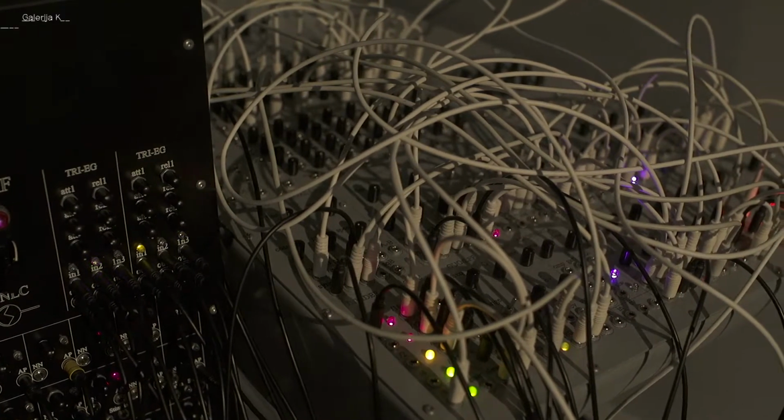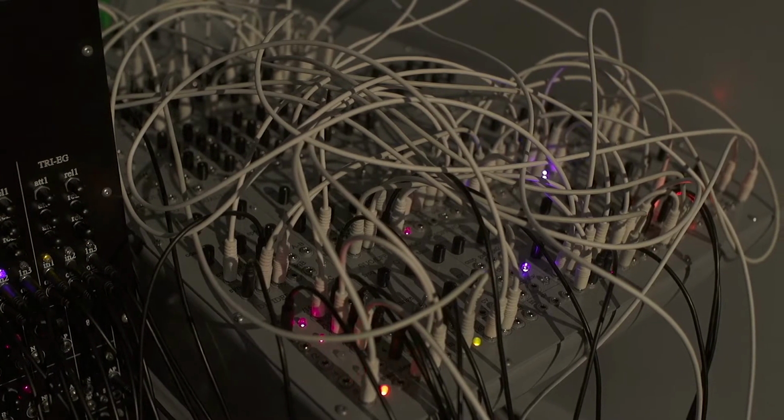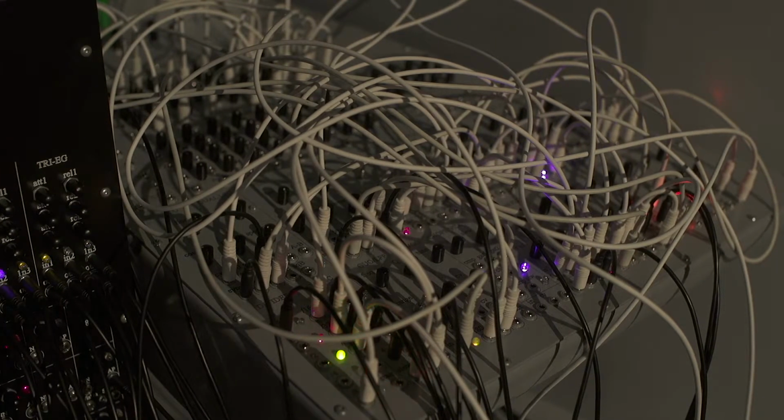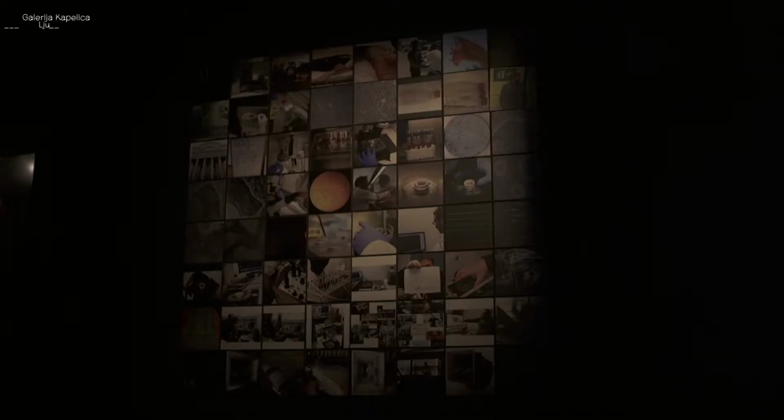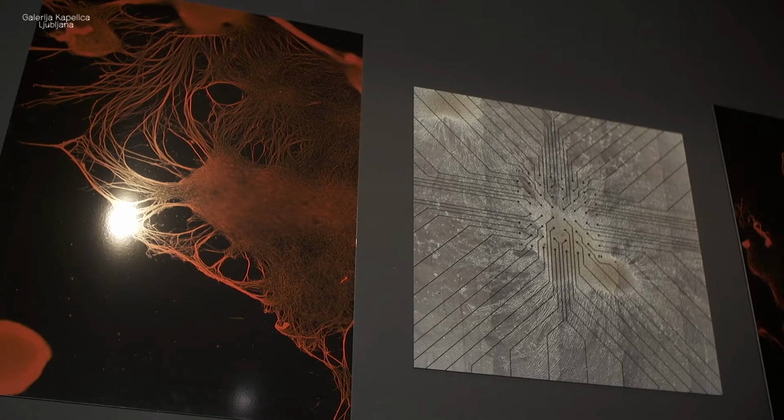So this really talks to and actually comments about how neural plasticity can be influenced and changed over time due to the stimulations that it gets.